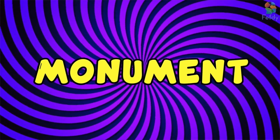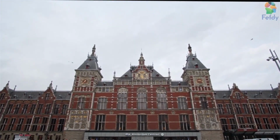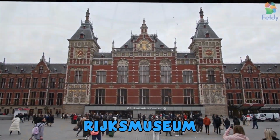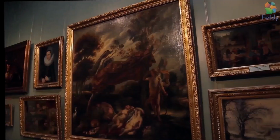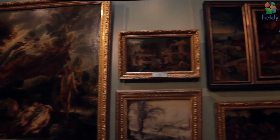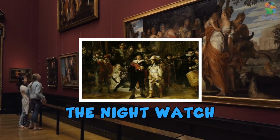Monument. A famous monument in the Netherlands is Rijksmuseum. It's a big museum filled with amazing art and history. One of its most famous paintings is The Night Watch.